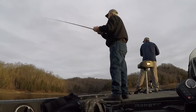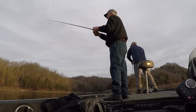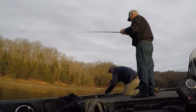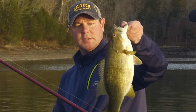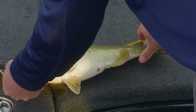You need a net? I don't think he's that big. Sometimes they get bigger when they get to the boat, though. Not a bad fish. He's a lot fatter than the last one. That's a healthy fish there. Yeah, that's a thicker fish than the last one. Yep, probably about the same length. You know, we're looking at that 18, 19-inch fish. 18 and a little bit.